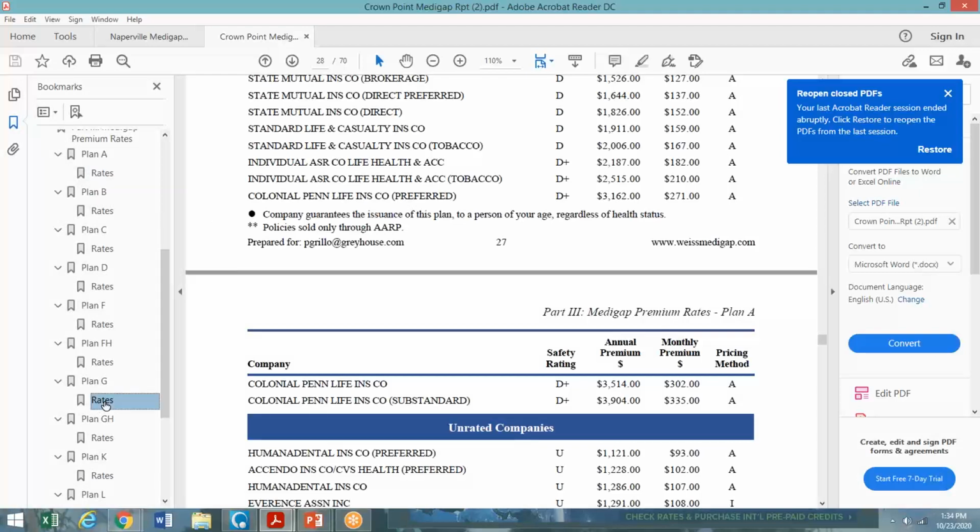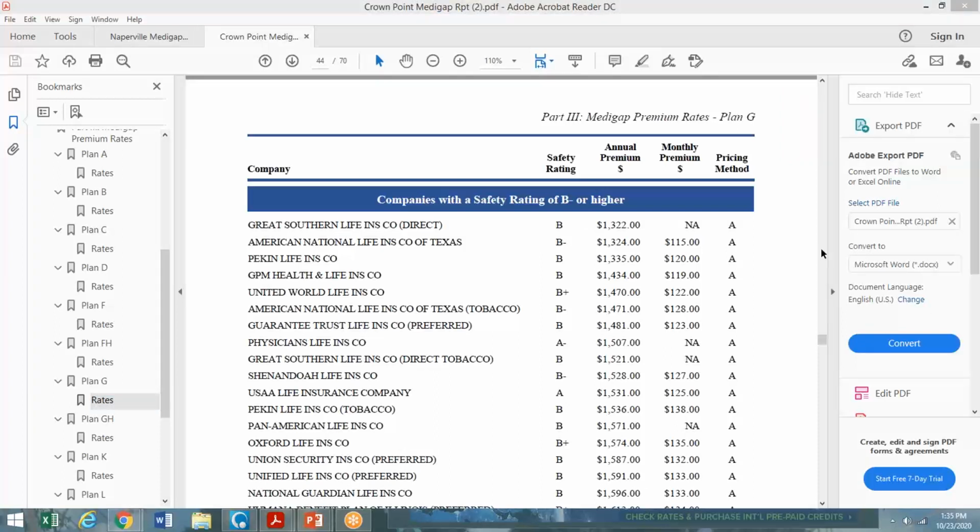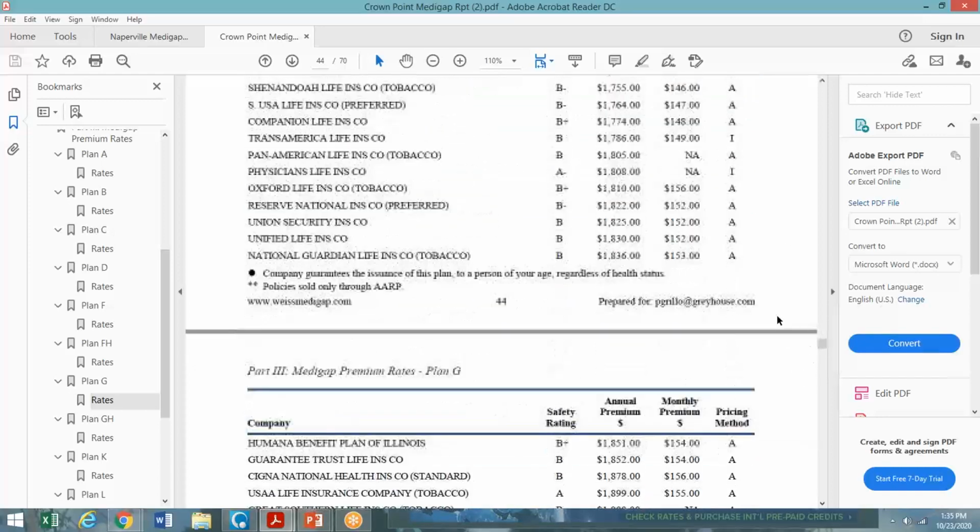So we also talked about Plan G. Let's take a look at that. Here is the first page of Plan G. You have the premium rates, and we have the companies with the safety rating of a B- or higher. And so here we have Great Southern Light. Here we have the first in the list at $1,322, and then if we come down, we'll see that the prices are going up as we come down.